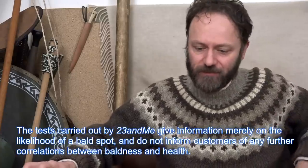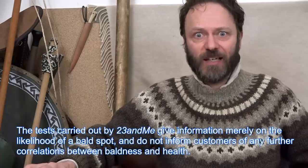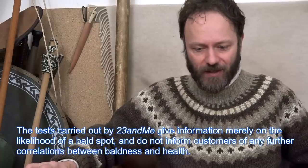bald spots do correlate with a lot of not tremendously good things, particularly if you go bald from the crown, as I'm going. You have, for instance, a higher chance of heart failure and so forth. It's not just the actual bald spot itself. Oh Lord, I am afflicted by a bald spot.